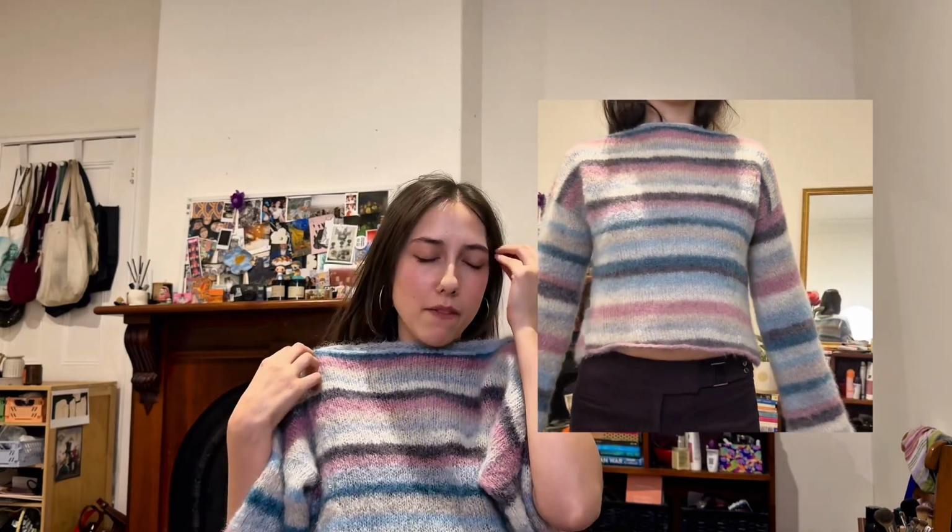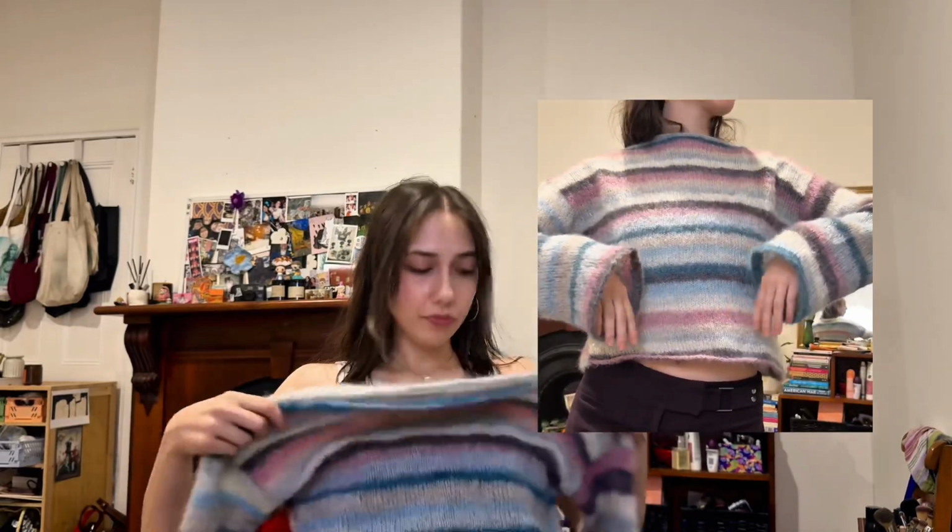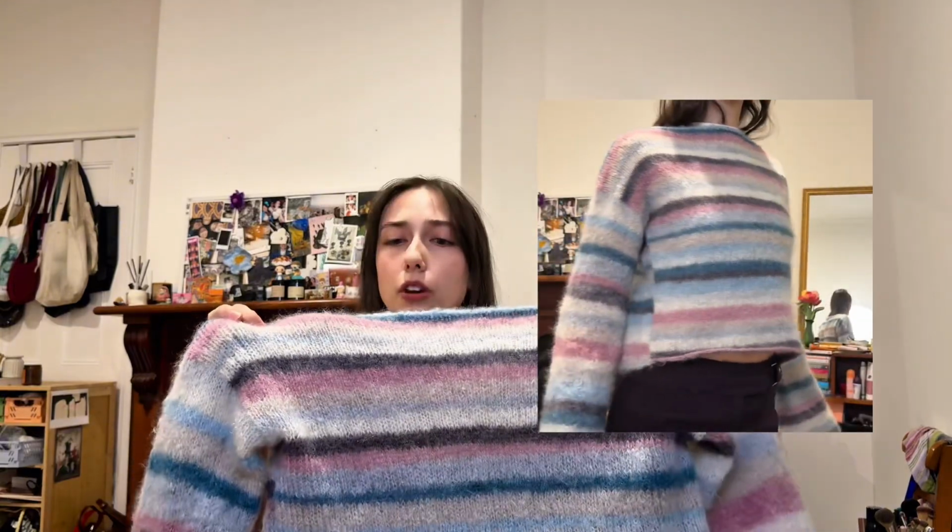I actually see this girl on TikTok all the time who has a sort of stripe jumper, and I've had it in the back of my brain for so long that I wanted one like this, so I'm very excited to find her. I think she's so cute, and I'll definitely wear her all the time in the winter. I've already worn her so much, just as a layering piece, but yeah, super cutesy.